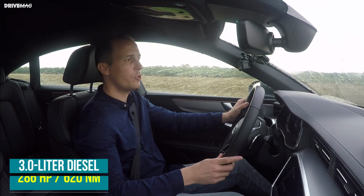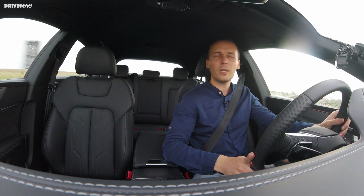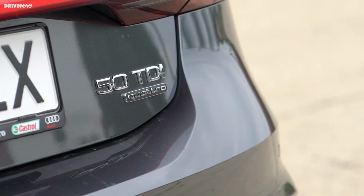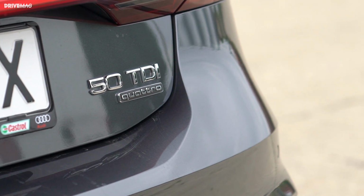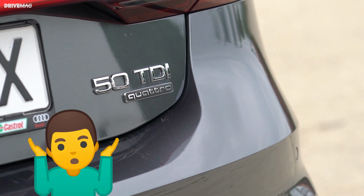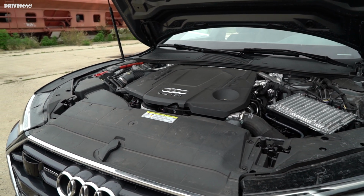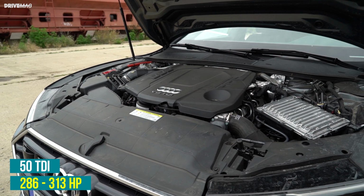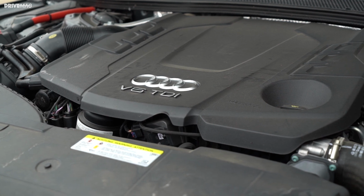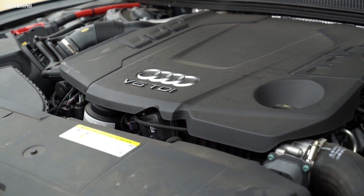The car I'm driving features a 3-liter turbo diesel V6 unit rated at 286 metric horsepower and 620 Newton meters of torque. By now you may have noticed the 50 TDI Quattro badge on our test car, and I wish I could explain to you why it's there. Unfortunately, I can't, because Audi chose a completely random way of naming its new models. The 50 in the model's name is a vague hint to the engine's power, not its displacement. So, when you see the 50 badge on an Audi from now on, you should know it has between 286 and 313 metric horsepower.